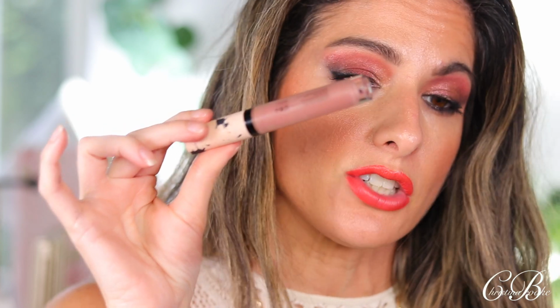This is from the Dream Collection. So I just dabbed it in the center just to give some hydration to this because this is so drying. But that is the lip combo that I'm obsessed with. The eyes look so cool, and yeah, I'm kind of living for this look.